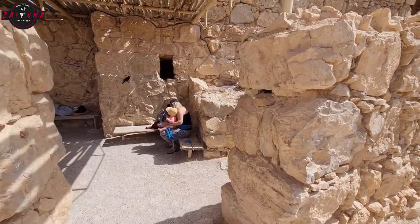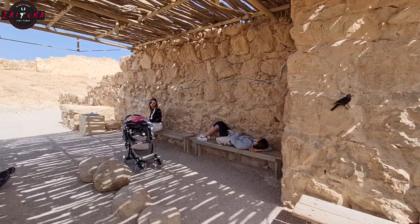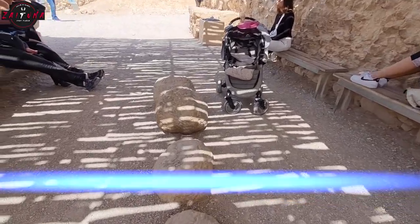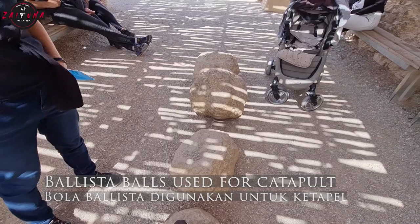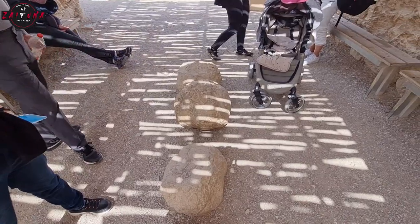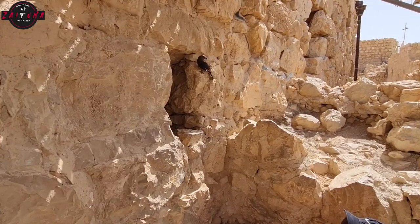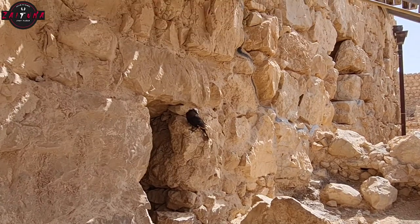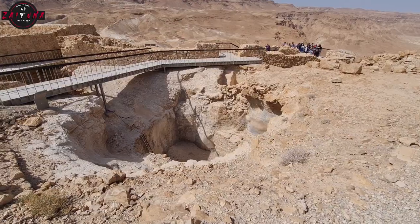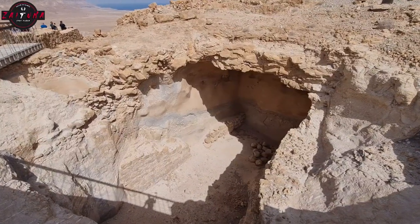And the lots were found over here in this room. You would wonder if somebody would try to just run away, for the Romans were right outside. Exactly. And you see the ballista balls over here. So this is what was used in the... Yeah. I think you want some of these. Oh, unless they collected them. No, there they are.